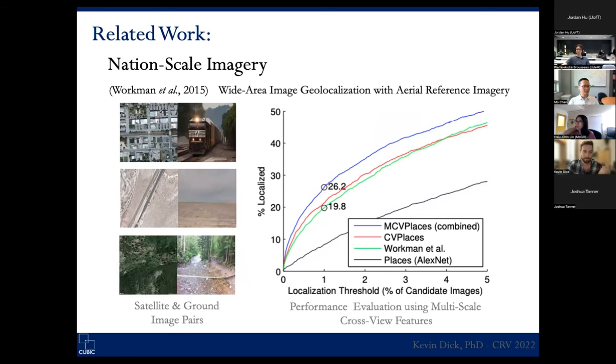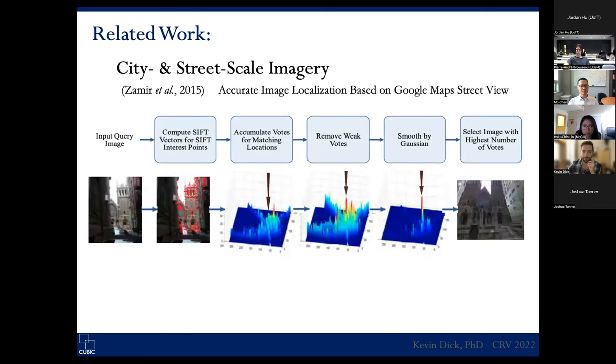And then at a more focused level, Workman et al. used imagery from throughout the United States, demonstrating that nation-level imagery could geolocalize images precisely, but using a combination of both ground and aerially centered satellite image pairs in what they defined as a multi-scale cross-view training framework. But to our knowledge, no study has achieved this street-level performance from pixel information alone without incorporating some other form of metadata or complementary perspective.